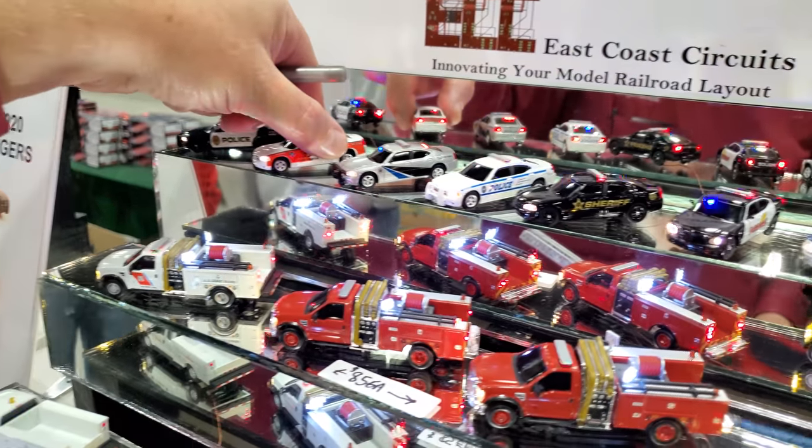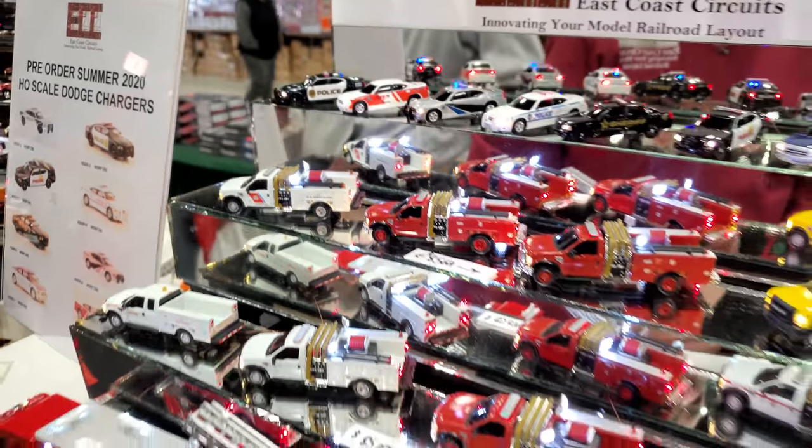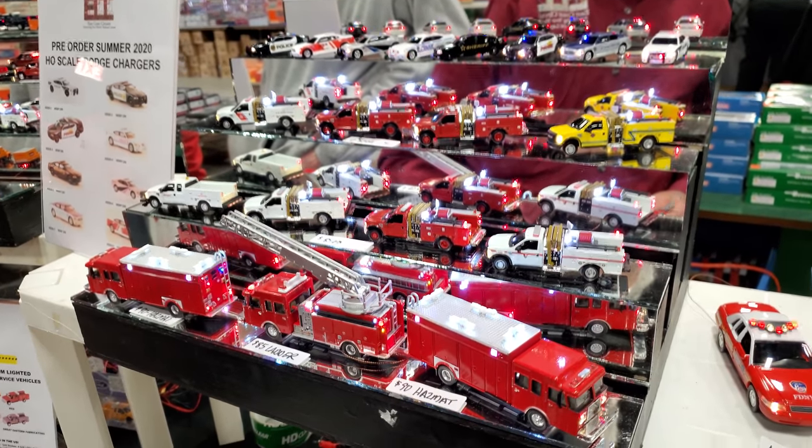So these are all set to go. We'll have them live on our site the third week of July, right after the National Train Show in St. Louis, Missouri. We'll be there.